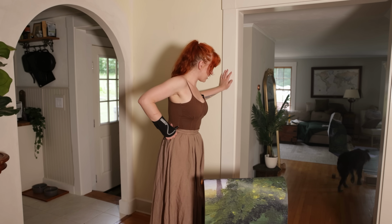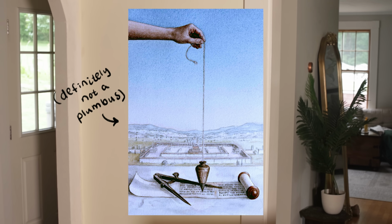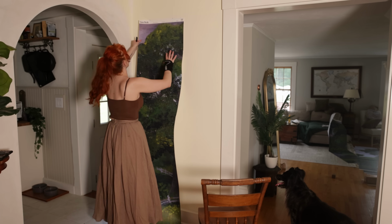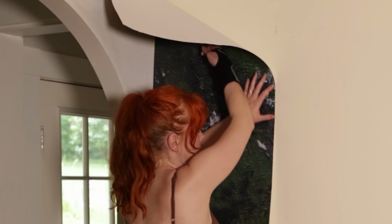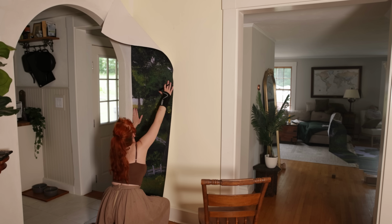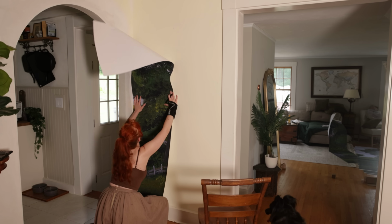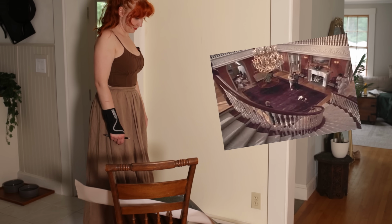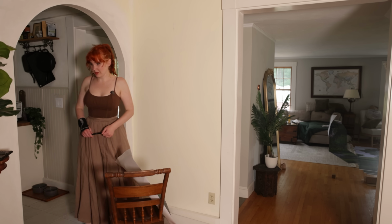It said using something like a plumbus or something. Plumb line? I don't know what that is, so help. I don't have one of those. I'm just gonna make my own plumb line. Uh-oh, this is very wonky. Oh no. Wish me luck. Here we go.